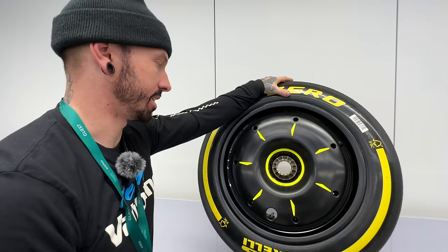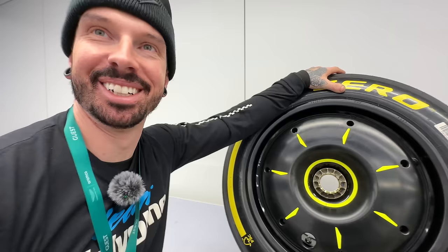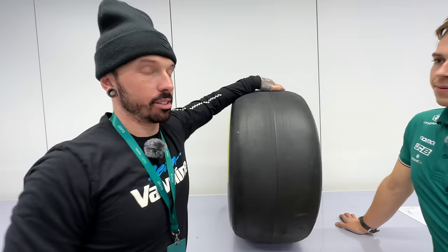Makes sense. This is just like a wheelie bin, this bit. It's just like a wheelie bin. Didn't expect that. Something else I've learned, I actually learned on YouTube. Do you know these little holes here?